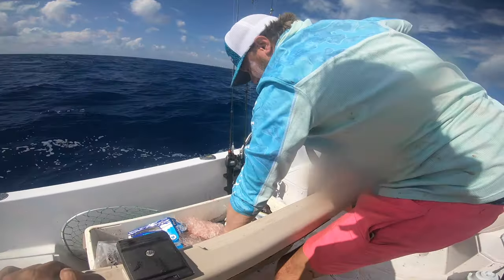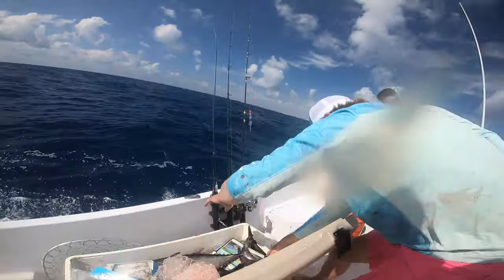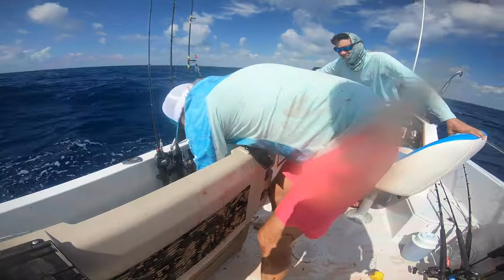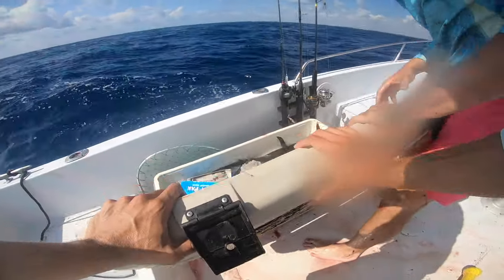God, that's a cooler, boys. Oh my god. Hell yeah. Goggle eyes. Oh, yes, you're right. Right on the soft spot, too. Oh, yes. That's how we fish. This boat's getting destroyed already.